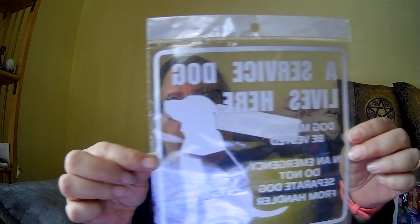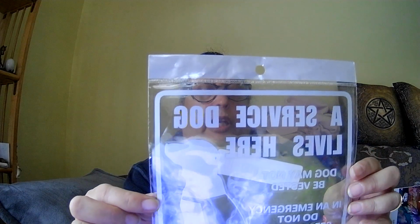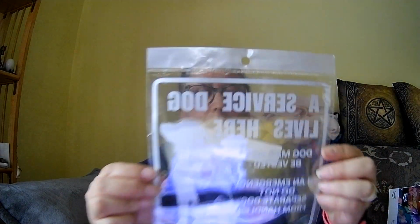It was pretty much service dog stuff because I really wanted to get stuff for my house. So I got a sign for my house, and it says a service dog lives here. Dog may not be vested because I don't vest Gus when he's at home, so he's just like a regular dog if you come in. In an emergency, do not separate dog from handler. And that's really important because he's my anchor. If something's going on, I'm going to be really stressed and out of it, and I'm going to rely on him. I'm going to need him.